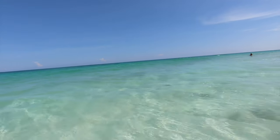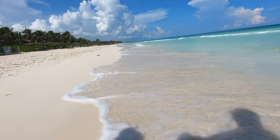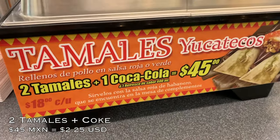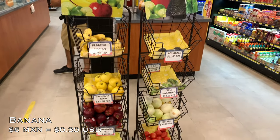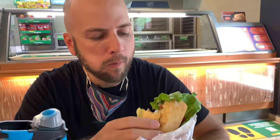This wouldn't be an episode about doing Tulum on a budget without mentioning the most cost-effective place on the beach strip, the store. You can find pretty good prepared sandwiches, tamales, hot dogs, and a few grocery items on the cheap. It's a convenience store, nothing fancy, but we ate here a few times, which allowed us to splurge on a nice dinner.